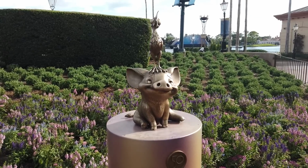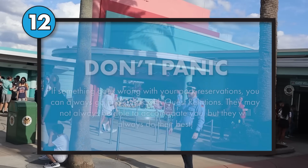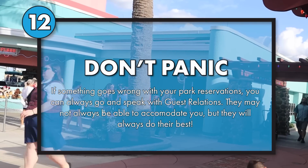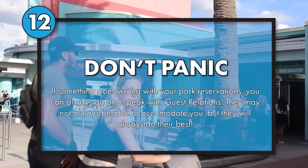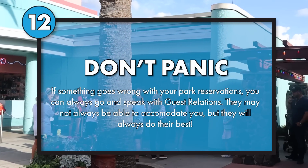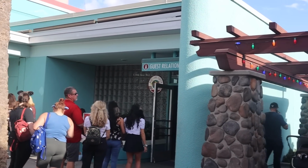Now, if for any reason something goes wrong with your Park Pass booking and it's day of, and you realize that you don't have the reservations you thought you had, or someone in your party doesn't have the same reservation as everyone else, go ahead and speak to guest relations. If you do so politely and courteously, cast members may be able to help you out. It is not guaranteed, especially on a very high traffic, heavy day, but don't panic. Before you panic, speak to cast members, see what they're able to suggest. They're happy to help. But again, just be kind and be courteous when doing so.